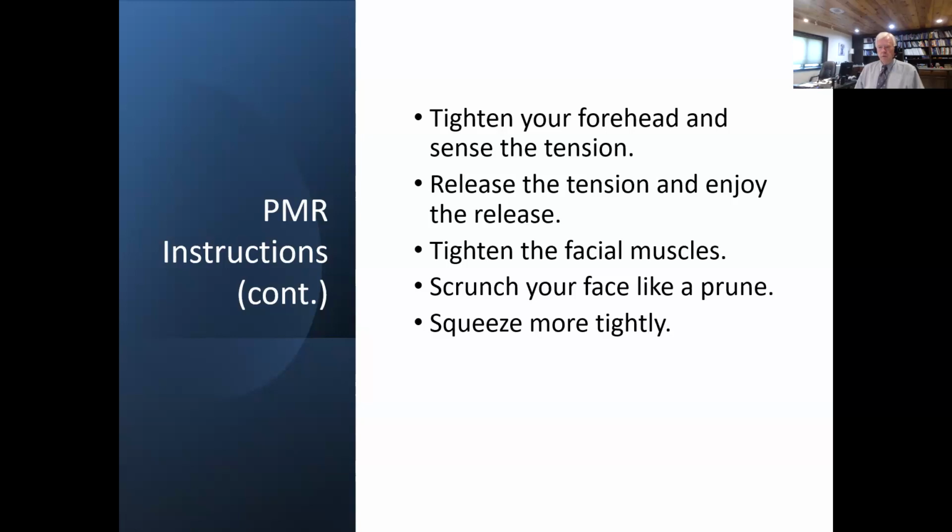And now tighten your forehead, your entire forehead, and sense the tension. Feel the tension across the forehead. And release. Release all tensions throughout your body. Release the tension, enjoying the relaxation throughout your face, throughout your head, throughout your upper body.